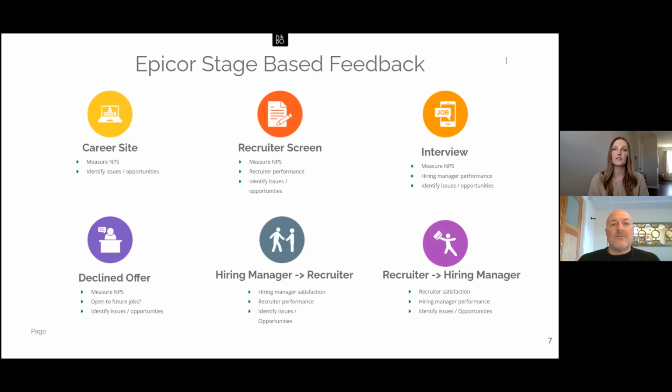And then we also discovered that sometimes the recruiters don't have all of the answers to candidates' questions. So sometimes a candidate wants to know, what does a week or two in the life look like in this role? And we realized through a couple different surveys that the recruiter doesn't always have the answer to that question.